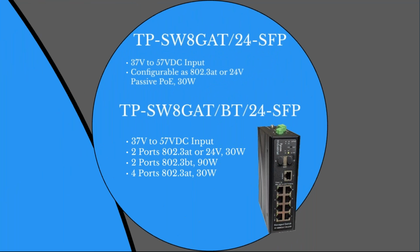Then we have our more unique ones. Those are all 802.3 AT, but we knew that customers are using different voltages and wanted a manageable switch. So same specs, same manageable functionality, but with this we have the SW8G with AT or 24 volt output. You can configure to be 24 or 48 just based on what you need at that switch. Each port you get 30 watts and it has the fiber as well.